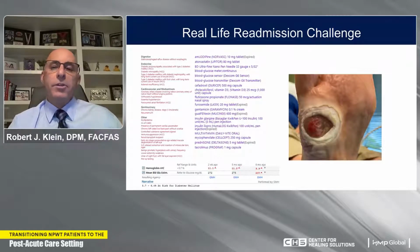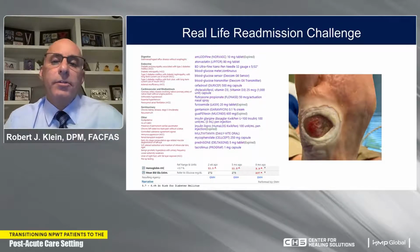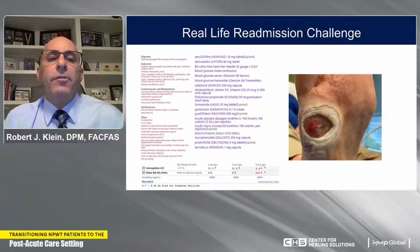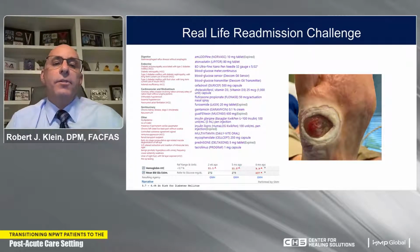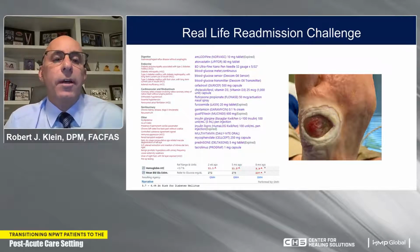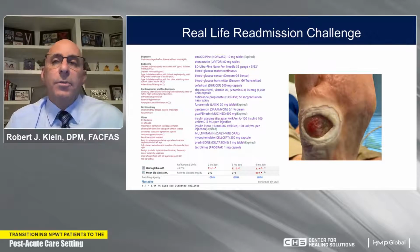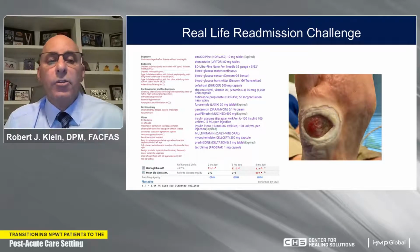Real life readmission challenges. I picked a couple of patients that I see in my clinic, and I just wanted to use them as examples of real life readmission challenges. On the left part of the slide, you can see the medical conditions that this particular patient has. This patient has multiple diagnoses, including diabetes with neuropathy, diabetes with kidney disease, and end stage renal disease that ultimately went on to a kidney transplant.